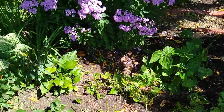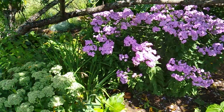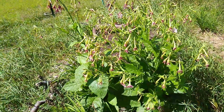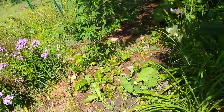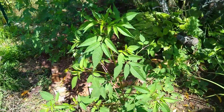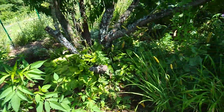Did my best to get most of the weeds out of this general area. You can see these nice pink flowers, the phlox, all of the Nicotiana. They close up this time of day because it's too hot. Lavender, marjoram, and so forth. Weeded here a bit. I still don't know what these little trees or whatever they are. I'm gonna pull them out probably.